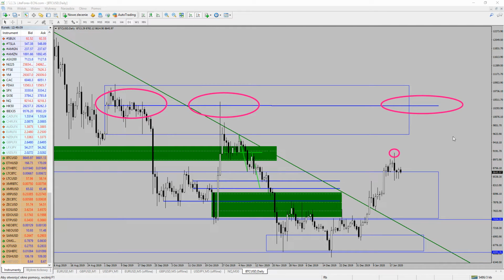Now, here at 10,000, I really do expect a wall of supply over there. So, well, we will see. And that's it from the long and medium term perspective.